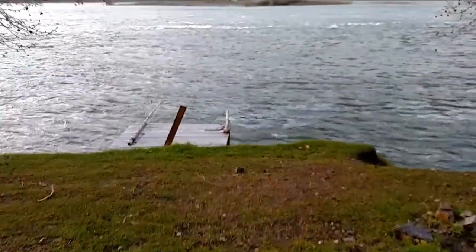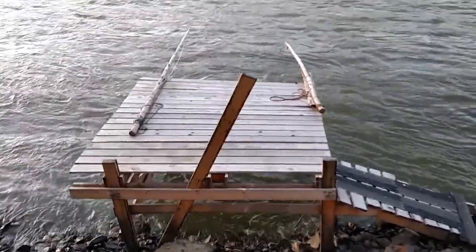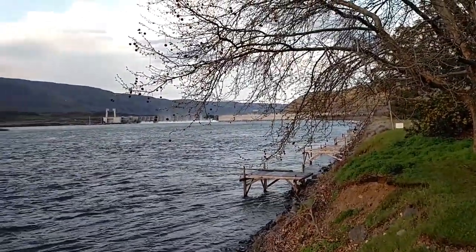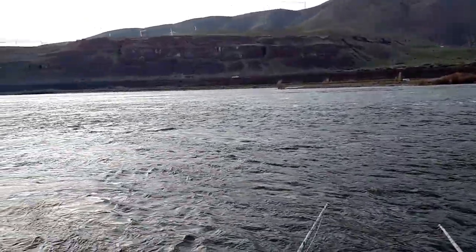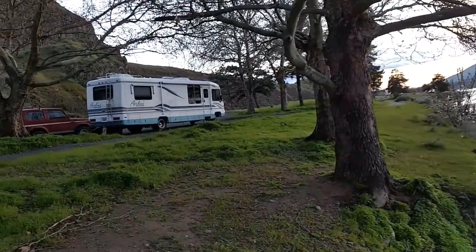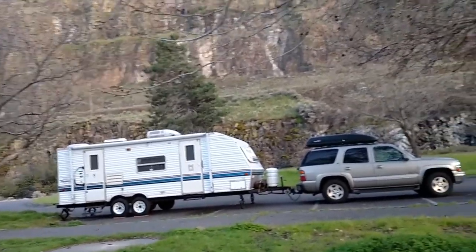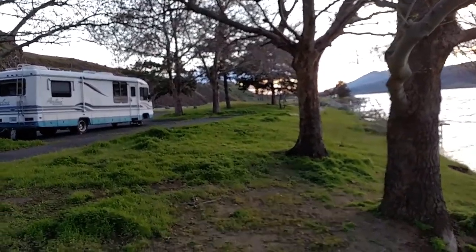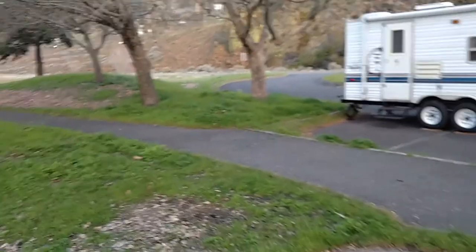So yeah, let's come down here, take a look at the sturgeon fishing platform. That platform's all up and down this area. Interstate 84 is above us up there. You'll see a car driving across up there in a second. Maybe not. And just down the road here is the town of Rufus, Oregon. That's where the exit is to come here. So there you go, everybody.